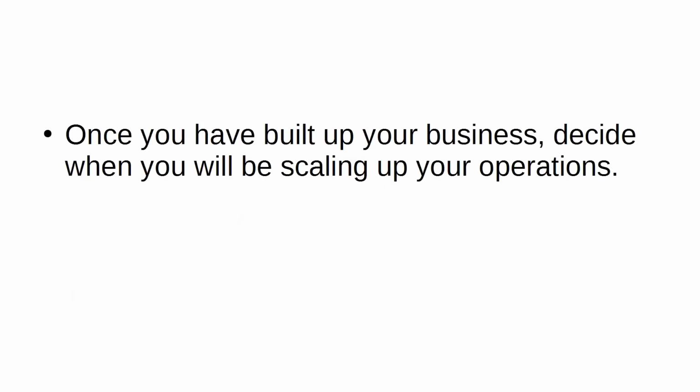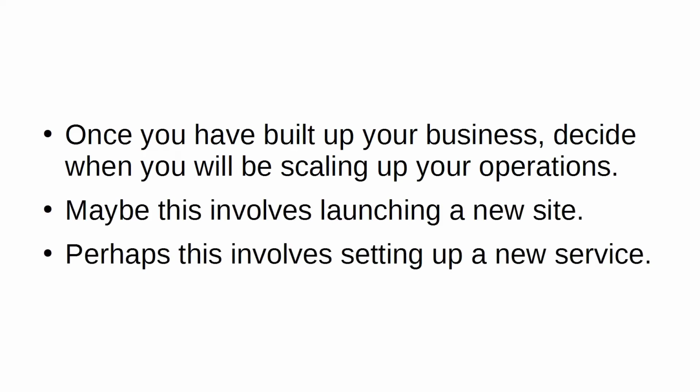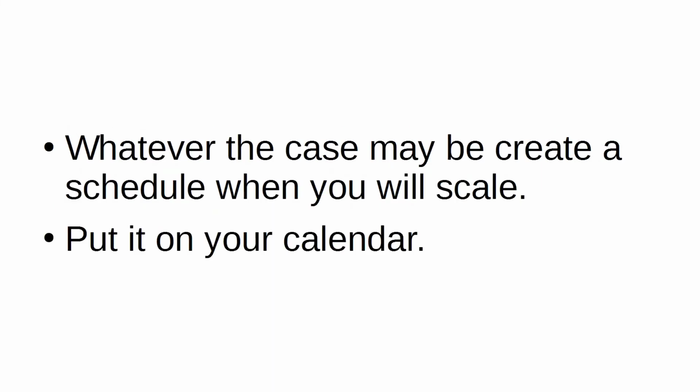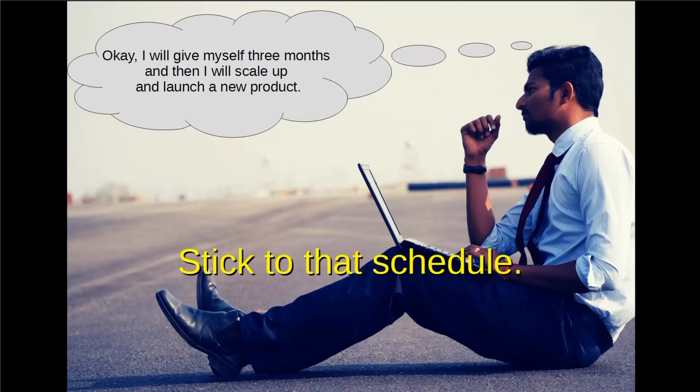Create a consistent scaling schedule. Once you have built up your business, decide when you will be scaling up your operations. Maybe this involves launching a new site. Perhaps this involves setting up a new service. Whatever the case may be, create a schedule when you will scale. Put it on your calendar. Say to yourself, okay, I will give myself 3 months, and then I will scale up and launch a new product. Stick to that schedule.